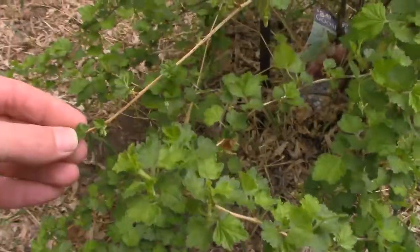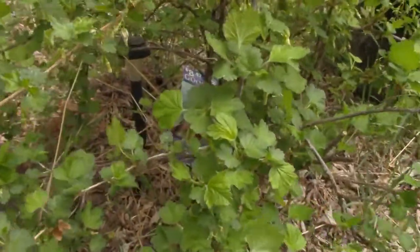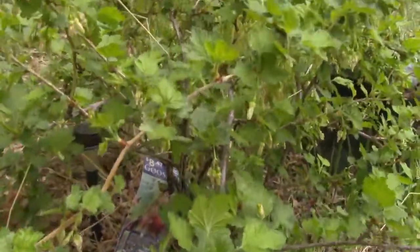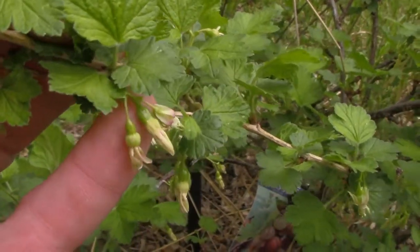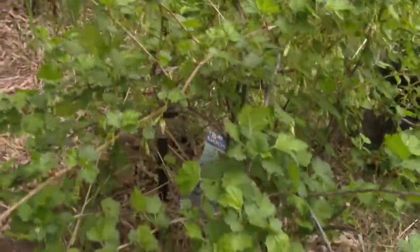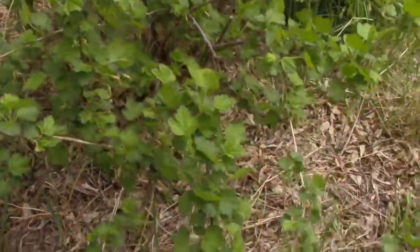Trying to take a look at the gooseberry mother plant here. The flowers, again, pretty much entirely spent themselves, but if we look carefully, we can see the beginning of fruit. You see on my pinky there? I mean, it's tiny. These aren't big berries to begin with, but this thing is truly getting more productive every year.